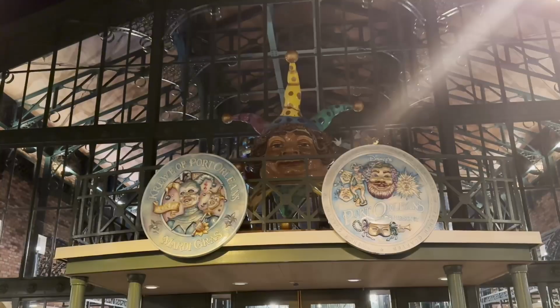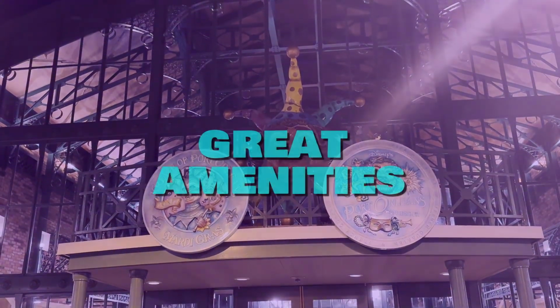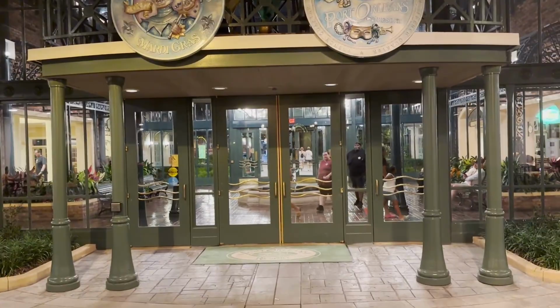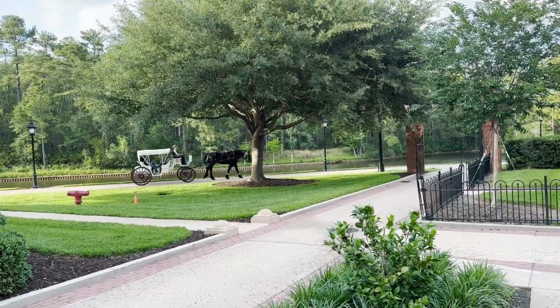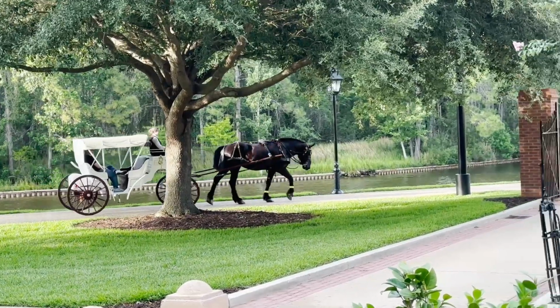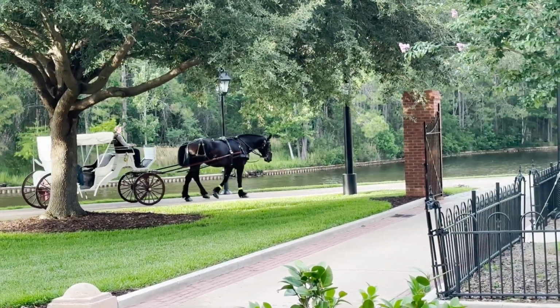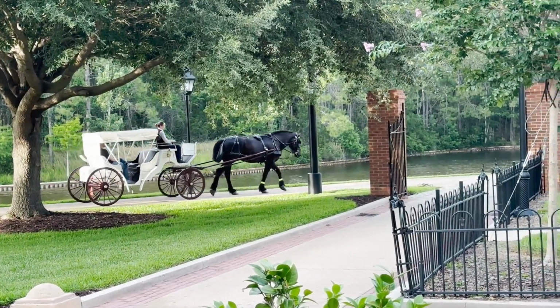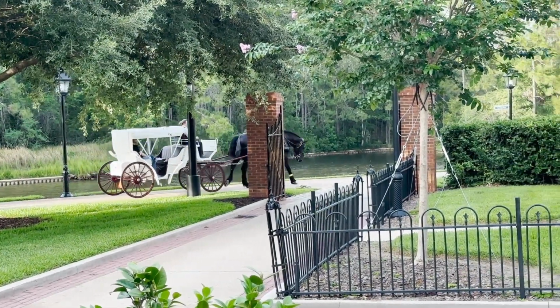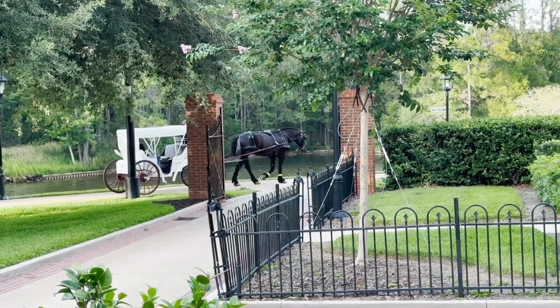All right, the next one is great amenities. They have so many great things here, and I think it goes back to the ambiance of their whole resort. So they have things like horse-drawn carriage rides and very beautiful Surrey bike rentals, which is so much fun. We've talked about that in the past, so much fun. So it's just overall a really great resort, ambiance-wise and romantic-wise.